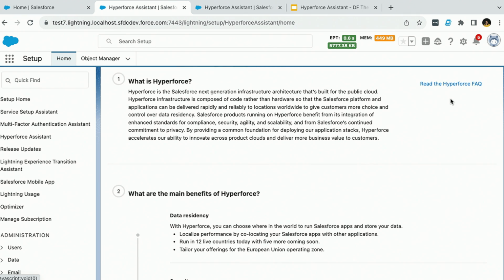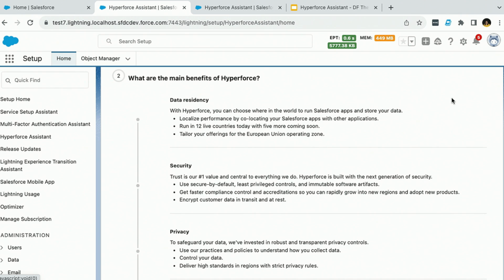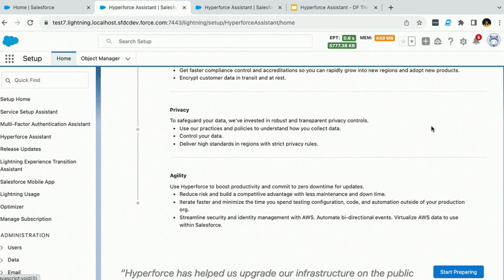We also have a link to the Hyperforce FAQ here, which we keep updated. So most of the questions you will find answered here. And Maxine covered earlier the key benefits of Hyperforce. Those are listed here as well.